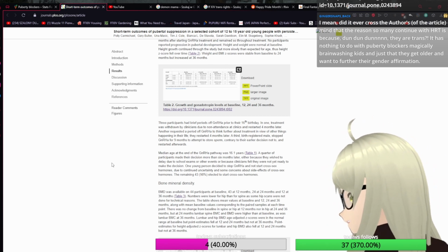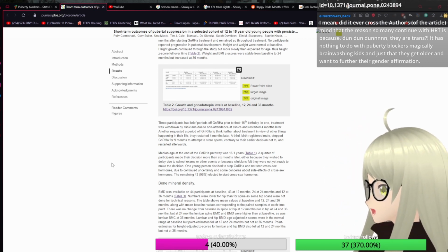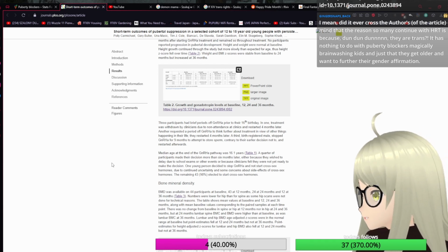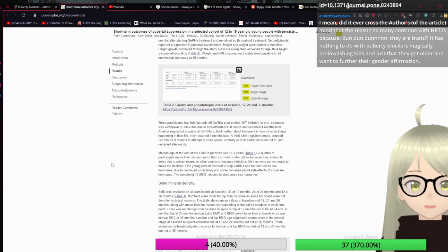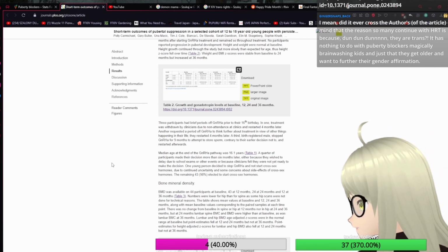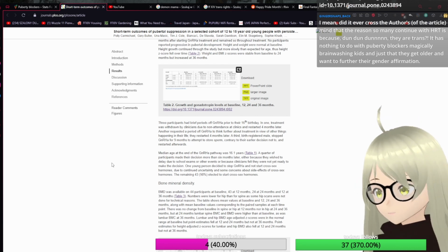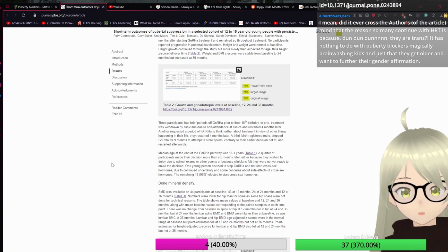Yeah, if someone thinks that they might want to have children in the future, right? I mean, did it ever cross the authors of the article's mind that there aren't so many who continue with HRT because they are not trans? Yeah, exactly. It has nothing to do with puberty blockers magically brainwashing kids, just that they get older and want to further their gender affirmation. And actually, I will go further.